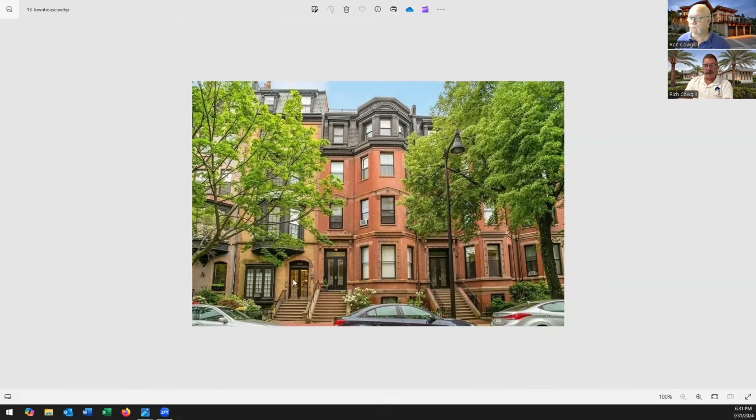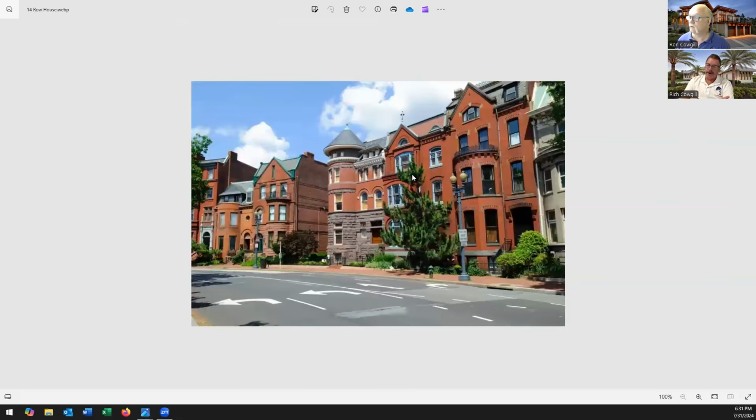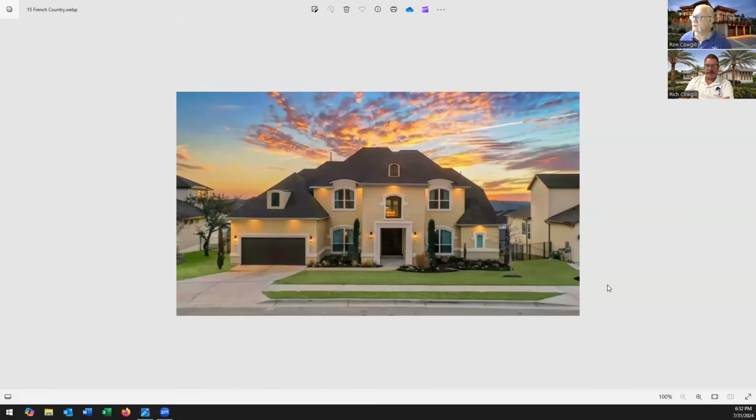Now notice this looks similar, but this is the row house. I think the big difference is that the townhouse is going to have, say, 3 or 4 units in that vertical space, whereas your row house typically is a single family home consisting of 3 to 4 floors. And if you notice, the styles change in a row house, whereas in the townhouse the style's the same throughout. That might make the difference. It's probably the least popular, and I don't say that it's a bad thing, just maybe because it's not as common in the United States. The next one is your French country, number 15.